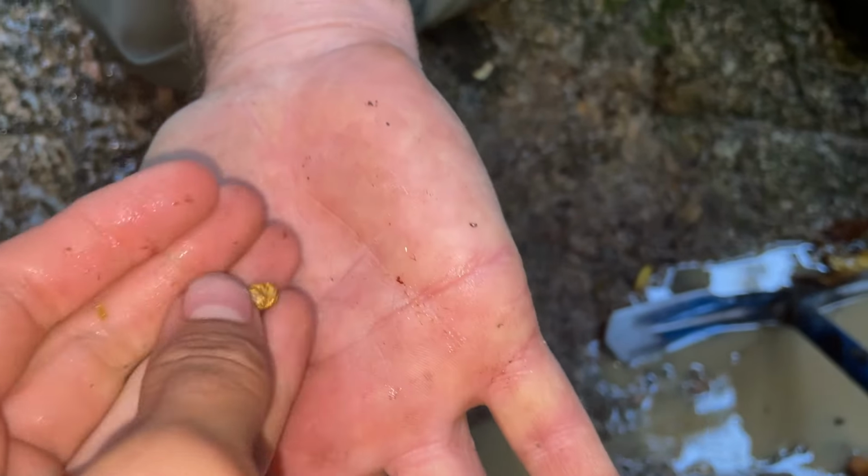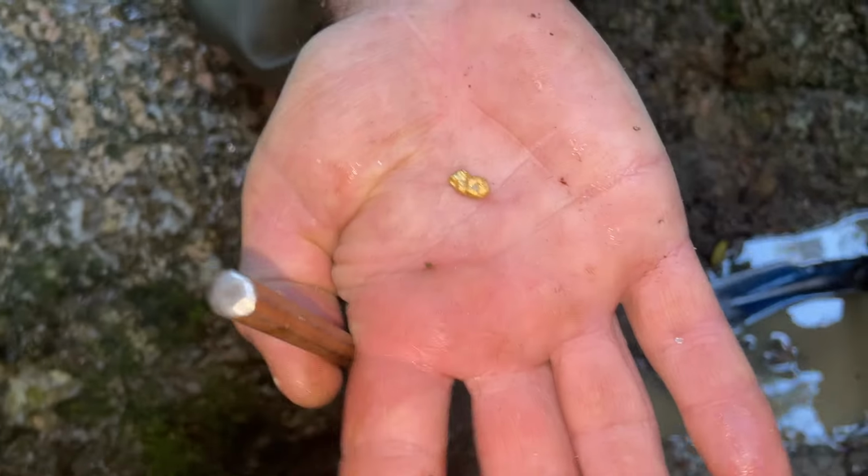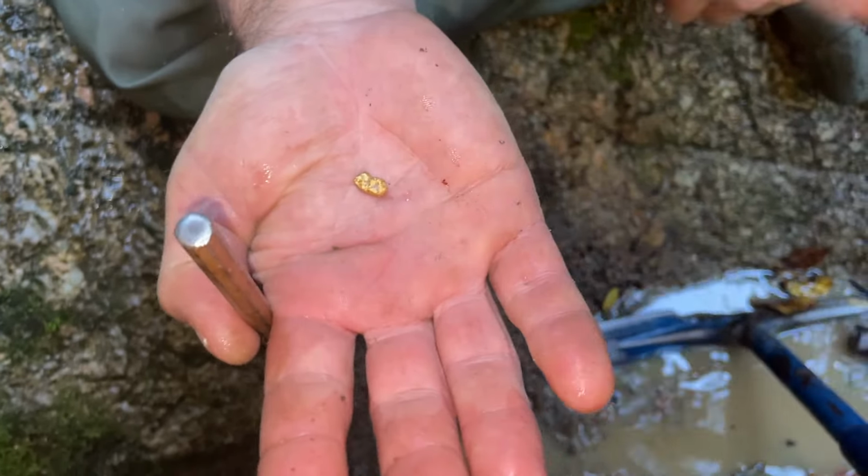Yeah, it's really scratched it up, but not too much. It's an awesome piece. It's an awesome bit. That's the second biggest of the day by a long shot. It's beautiful. Nice one to finish. Geez, it was worth getting, wasn't it?